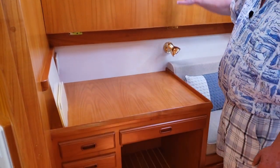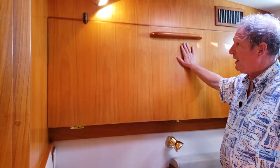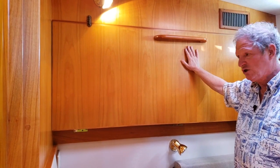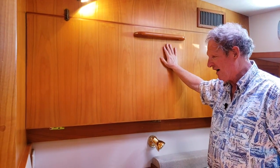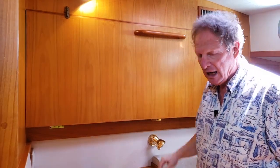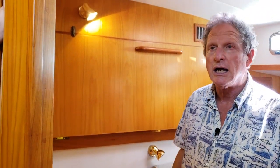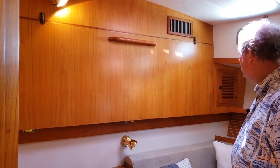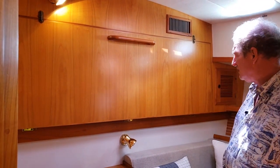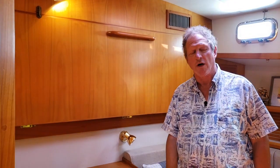And then we have this, which is a drop-down bunk, so your grandchildren will be delighted when they get here and can sleep up here. Pullman berth, and I've actually slept up there once or twice, so it will take a full size human, but it's fabulous for smaller folks. And it has a chain support so that you needn't worry about any issues. Listen, if it held me, it's going to hold most everybody watching this, I suspect.